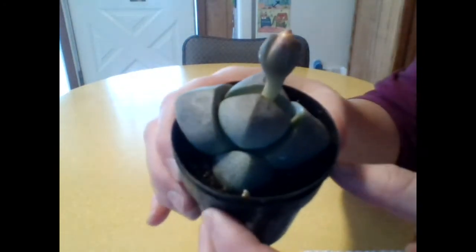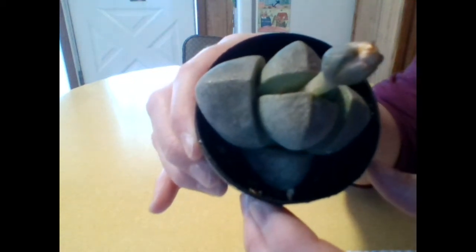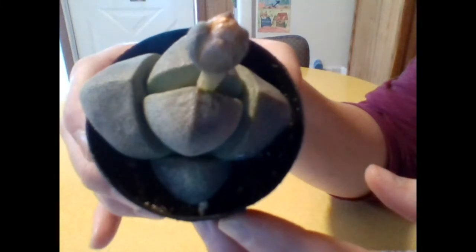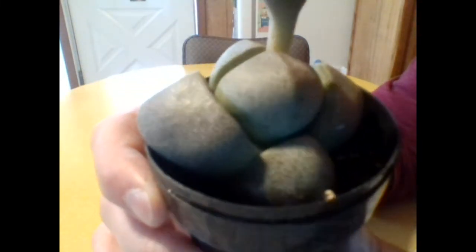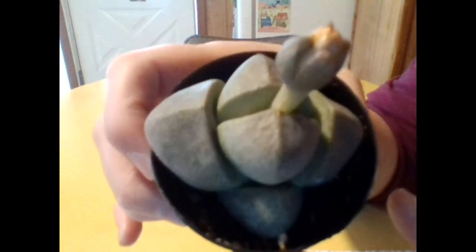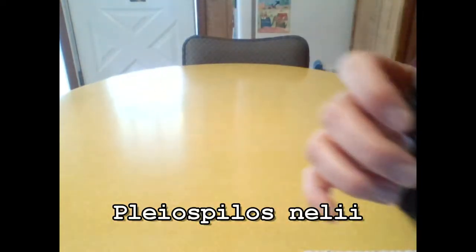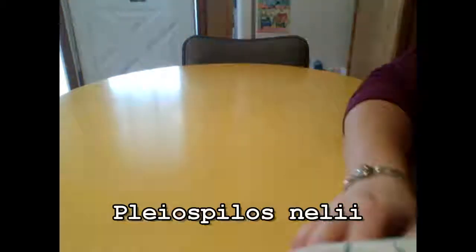And of course, you know me by now probably, I cannot pass up a split rock when I see it, especially one like this that has its bud and it's ready to open and bloom. Can't wait for that to happen. It looks like it's going to be yellow when it does open up, which is very common for this type of plant. Its scientific name is Pleiospilos nelii, and it is just really beautiful, kind of a grayish color with green speckles.